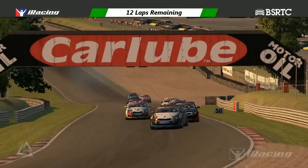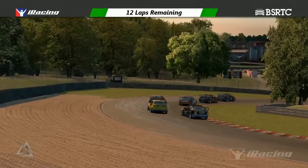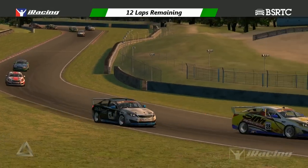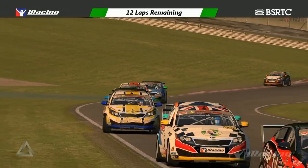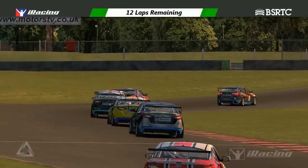Of McIntyre as well. It's gonna have to go all the way around the outside here if he's gonna make it stick. That's Hefford, Alex, I think. So you're right, sorry. Yep, that's Hefford on McIntyre. Hefford making it happen, making it work there. Good work there. Laura Bond actually recently celebrated 300 BSR TC races.